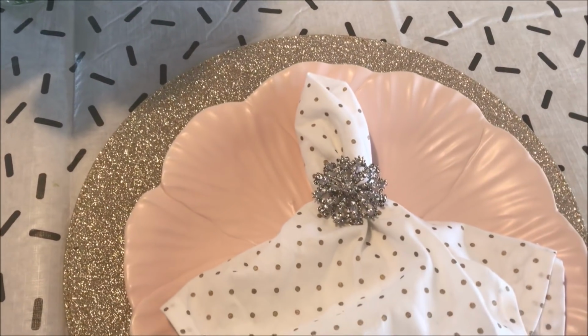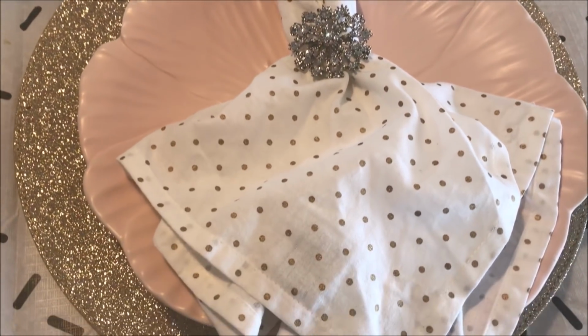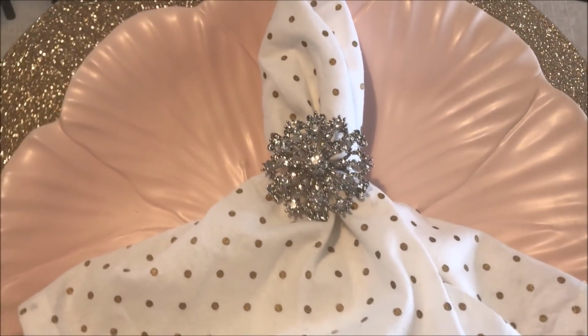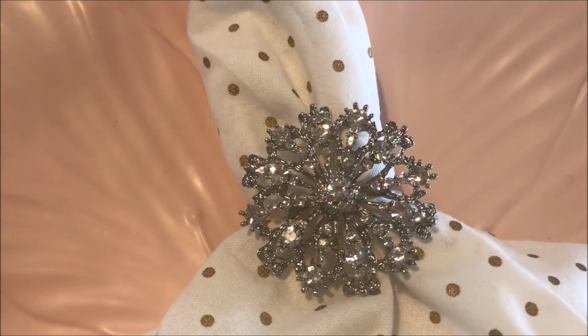My polka dot napkins are from Pillow Talk Australia, and I love how they tie in so beautifully with the blush pink as well as the sparkly gold chargers.